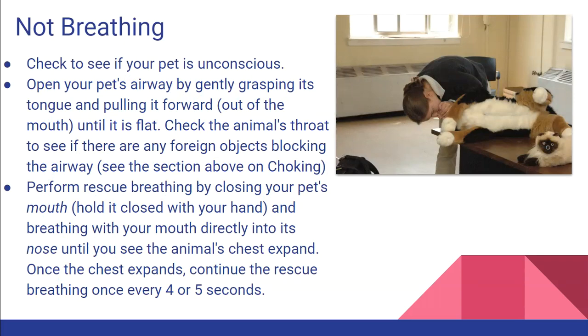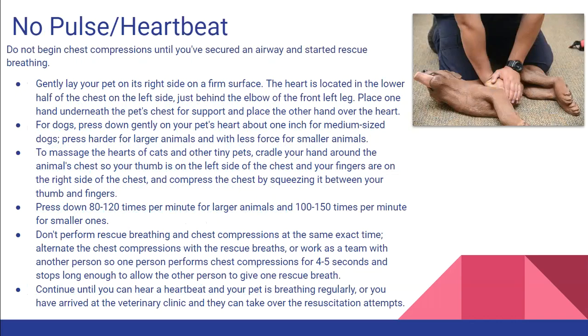Okay, if they're not breathing, make sure that they're unconscious before you start breathing for them. Make sure that there's nothing in their mouth that is choking. Go back to choking. And then, if you choose, you're going to do basically mouth to mouth until you see their chest expand. And we have the dog model that we're going to be demonstrating that with. So they'll go over that in more detail. Again, no pulse or heartbeat. I'm not going to go over all that. They're going to go over probably most of that, and then you'll have that on the website for your reference. Again, it probably won't be successful, but might as well try.